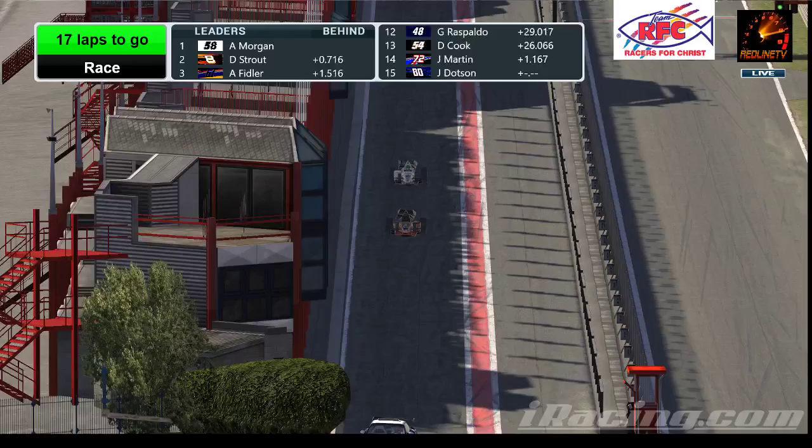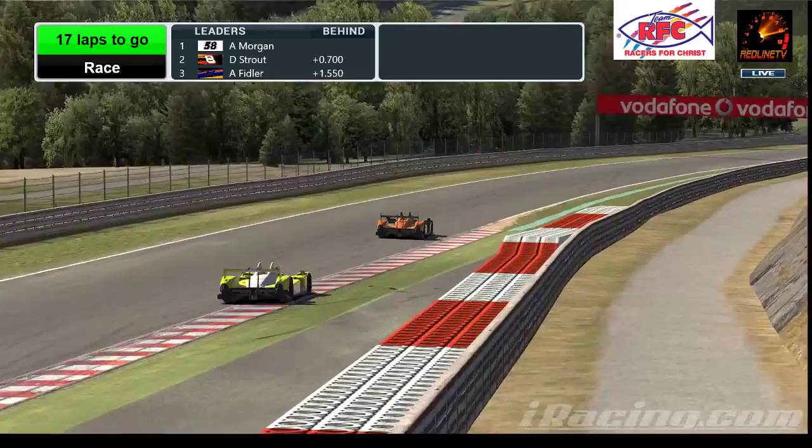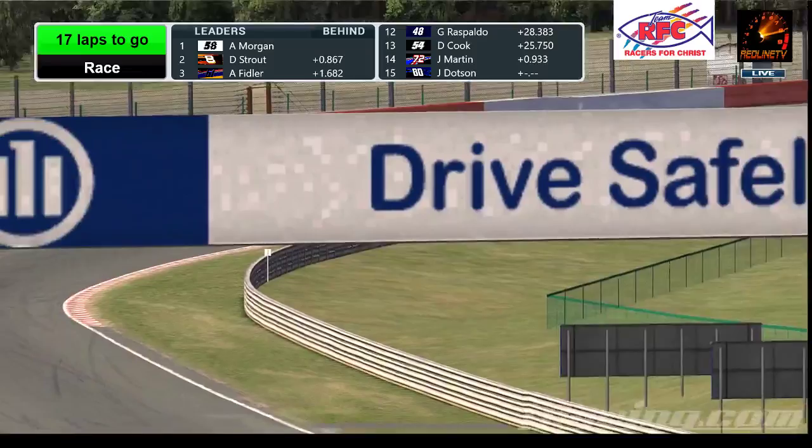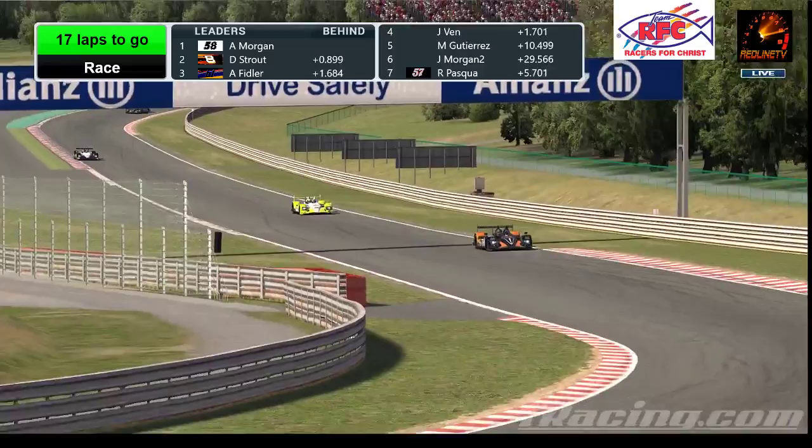Back up front here on the HPD leaders, Andy Morgan and Donald Strout. This battle just keeps changing ever so slightly, because a few laps ago, Donald Strout was behind Andy at the start by a second, and then he caught up to him, only about 0.2 seconds back. Now he's almost back to being another second behind.